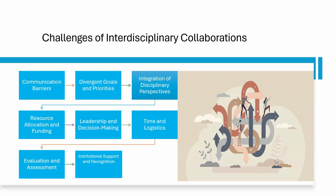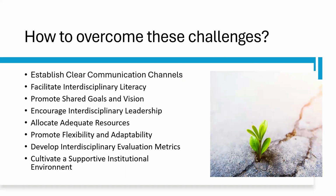Again, time and logistics. It's important to manage your deadlines, because you cannot have grants forever. It's very important that you manage your deadlines and have your deliverables, so that it's all there towards the end of the research project. Again, evaluation and assessment. Your traditional evaluation metrics perhaps may need to be reassessed in this case. And institutional support and recognition. Many times research projects don't get completed because of a lack of institutional support. How do you overcome this?